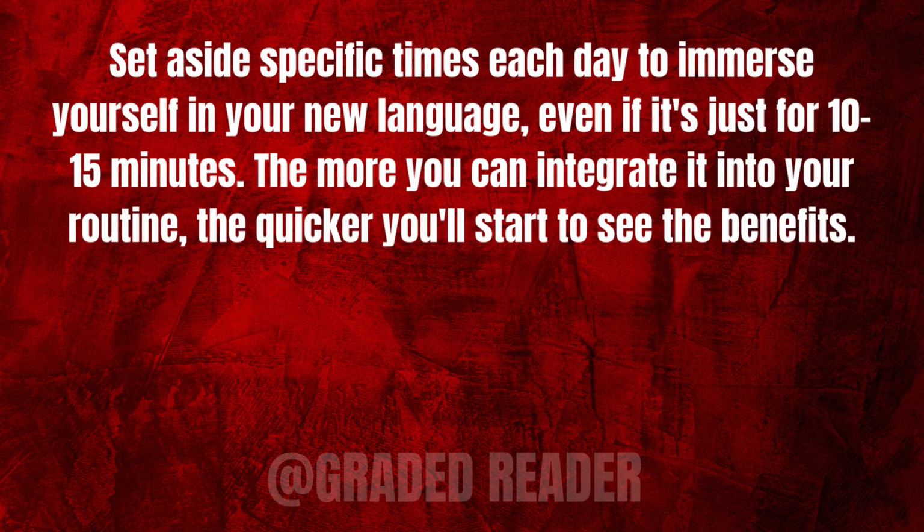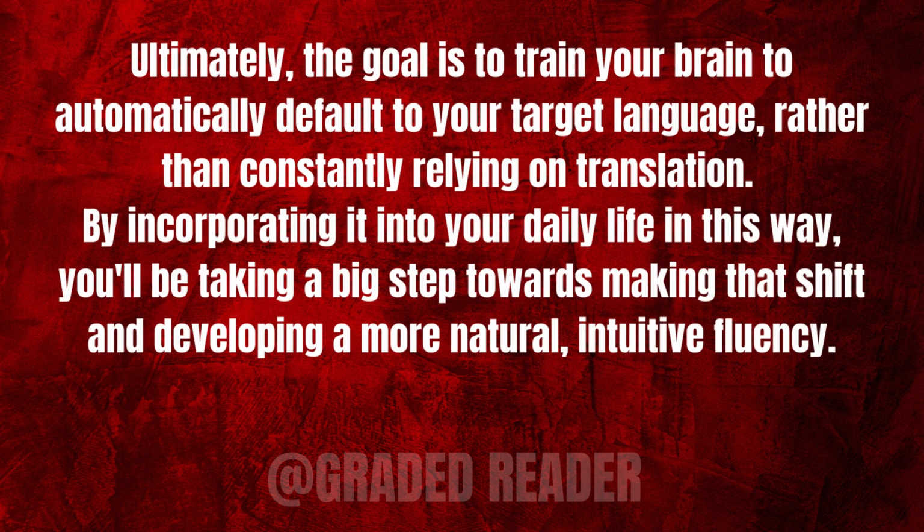The more you can integrate it into your routine, the quicker you'll start to see the benefits. Ultimately, the goal is to train your brain to automatically default to your target language, rather than constantly relying on translation. By incorporating it into your daily life in this way, you'll be taking a big step towards making that shift and developing a more natural, intuitive fluency.